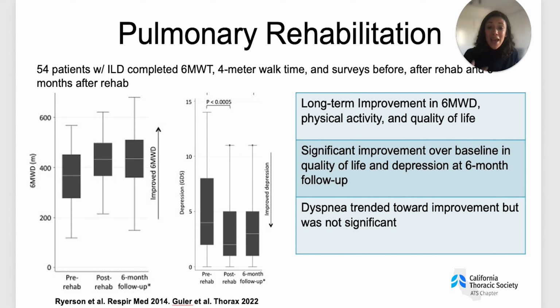We are often dropping a heavy burden in a patient's lap, giving them a diagnosis possibly of a progressive disease that's life-limiting, even with pharmacologic therapy, and that can create a sense of hopelessness and helplessness. And pulmonary rehab really provides an avenue for patients to actively engage in their treatment and have a meaningful impact on the trajectory of their functionality and their overall quality of life.